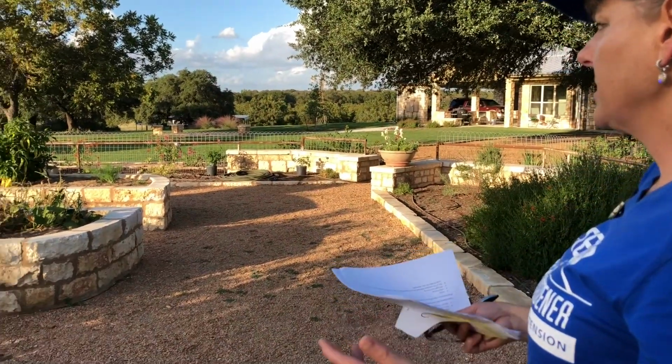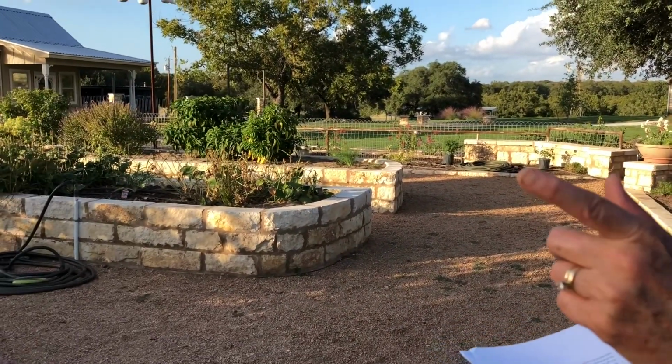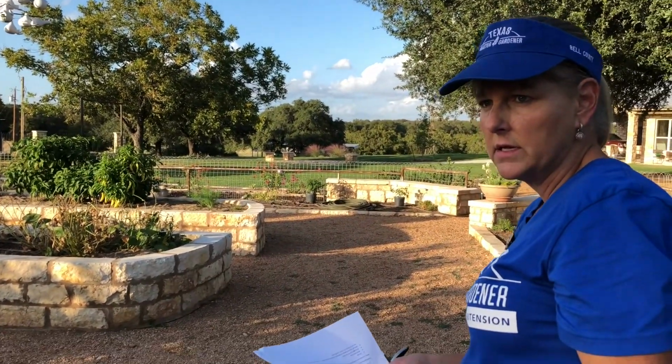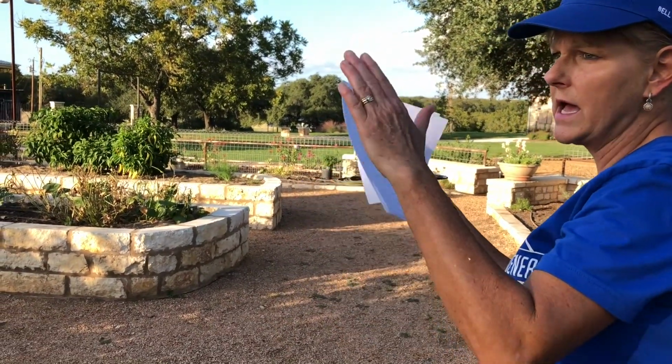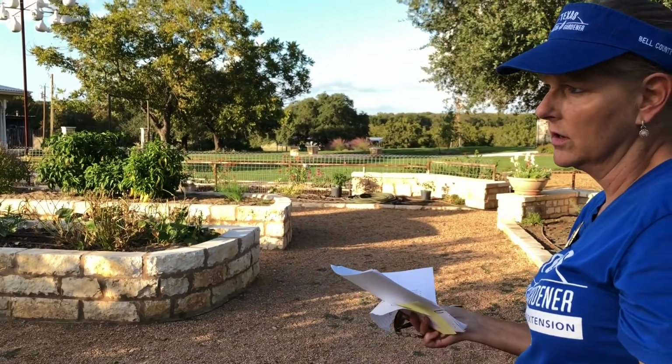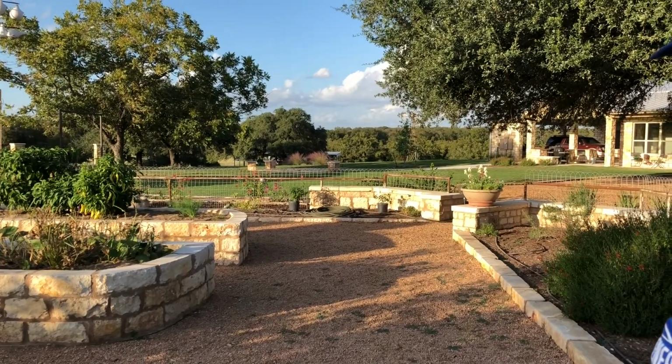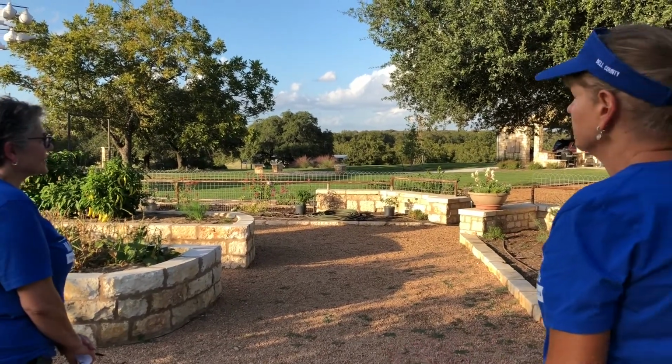But I don't really come out here at nighttime, although I have been guilty in the summertime of coming out with a headlamp and working at nighttime because it's so hot during the day. And on those moonlight nights, you can almost see out here. So I have been that person. But yes, lighting gives ambiance at night.